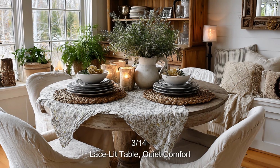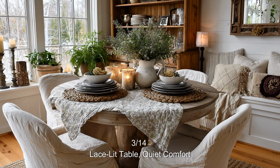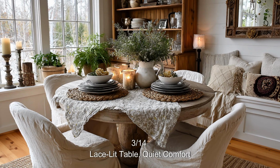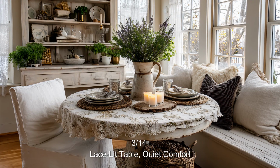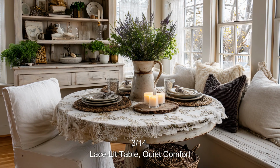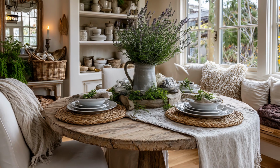A small round table waits by lace-filtered light, silver candlesticks steady as snow whispers outside. Ironstone plates and a pitcher of eucalyptus share the stage with jute placemats and a soft green hutch. It's calm without trying, warmly imperfect, where seconds slow down and conversation breathes easy.